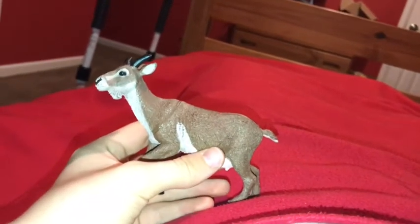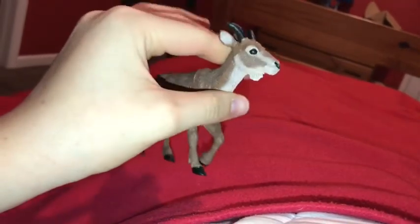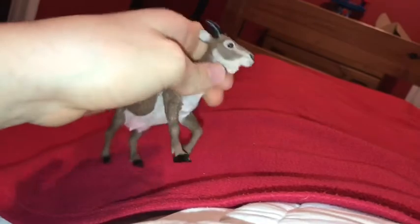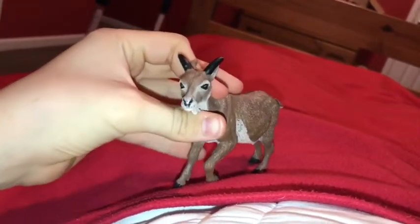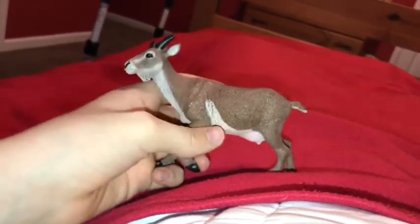The next animal in the farm collection is a goat. Goats, like cows, make milk. Humans drink goat milk. I don't know why. I like goat milk, but some of the other people might not like it. But just like cows and goats and sheep, their milk can be made into ice cream, cheese, and butter.